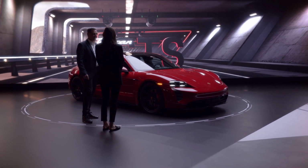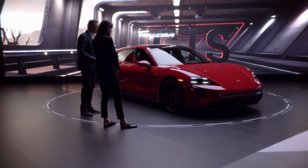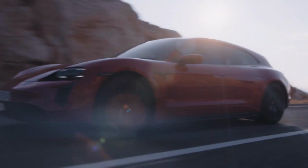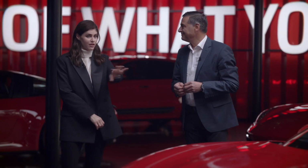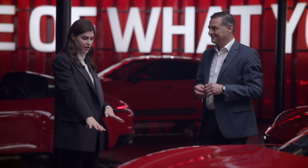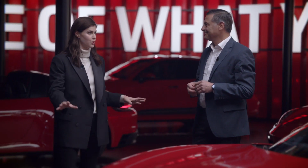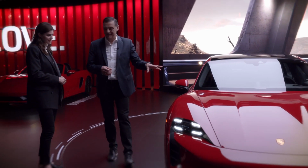So what else, Alex? It's the body style. The Sport Turismo is just a more sportier, more dynamic variant of what you might know as the Cross Turismo. I love the colors, the red paint and the black rims and decals. It's so cool. Yeah, well spotted. So it's the GTS color.